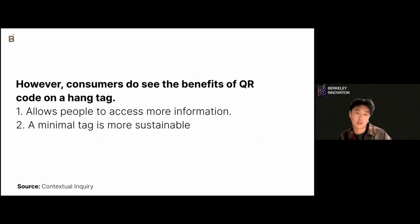The benefits of having a QR code, however, are that people can see more information, such as reviews, and also for Patagonia, it is much more sustainable. And obviously Patagonia is a really eco-friendly brand, so that is in their best interest.